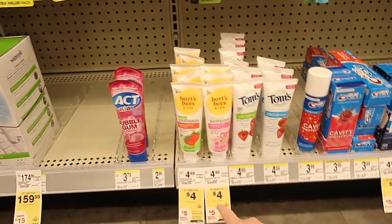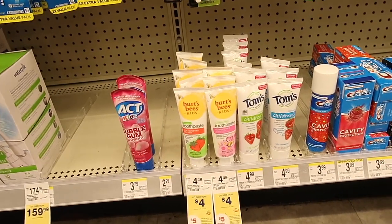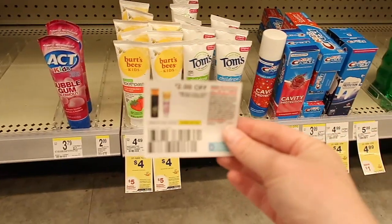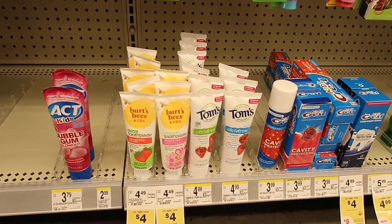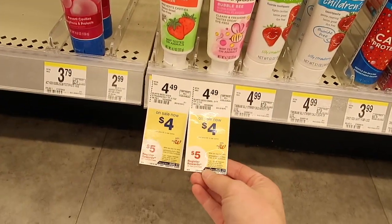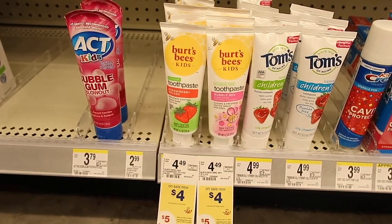Here we have the Burt's Bees toothpaste. This is an all-month deal, but the coupons do go until this Saturday. So they're $4 on sale, and we currently have $2 off insert coupons from the P&G from last week. So you'd buy 2 of them, you'd pay $4, but when you purchase the 2, you get a $5 register reward, making this a $1 moneymaker.